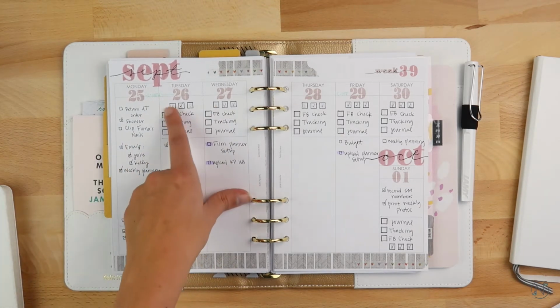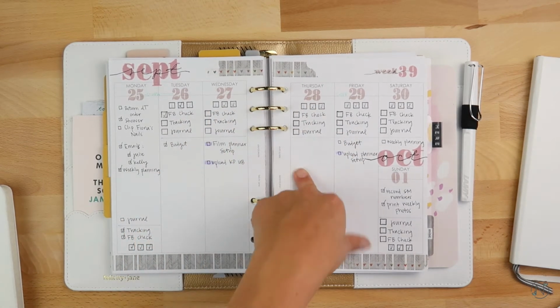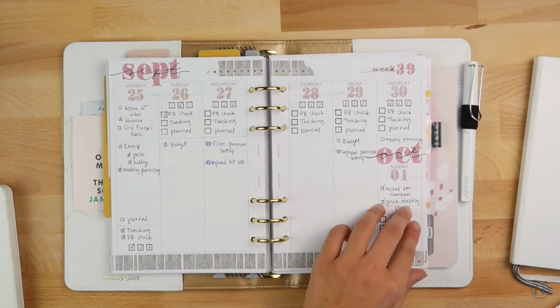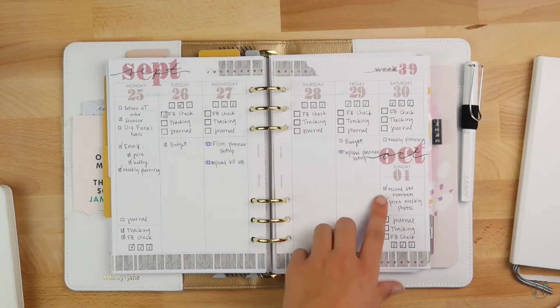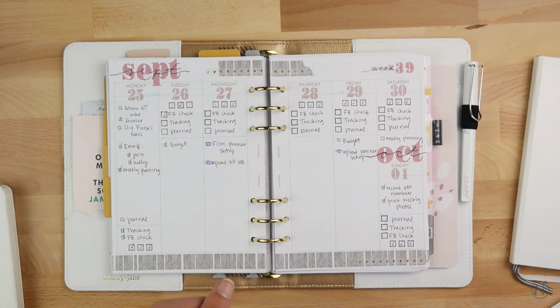So up here you'll notice 3 check marks. So that's breakfast, lunch, and dinner. I was really bad a couple of these days and didn't eat breakfast, but I'm trying to get better at it, and that's why I put those there so that I can stay on top of it.